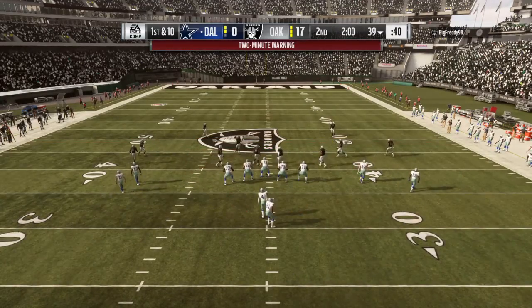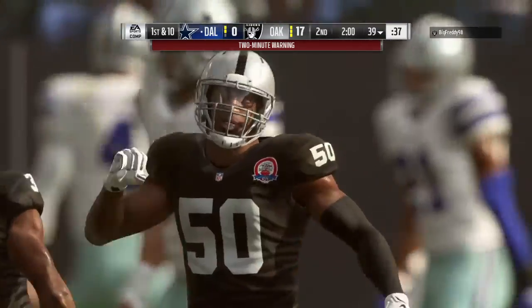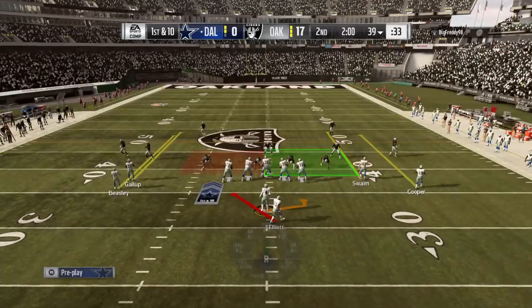So from the 39 now, they'll come up on a 1st and 10. 2 minutes remain here in the first half. We'll come back to Oakland after this.